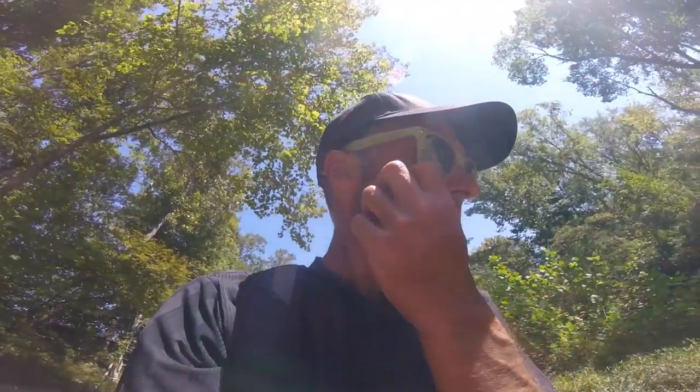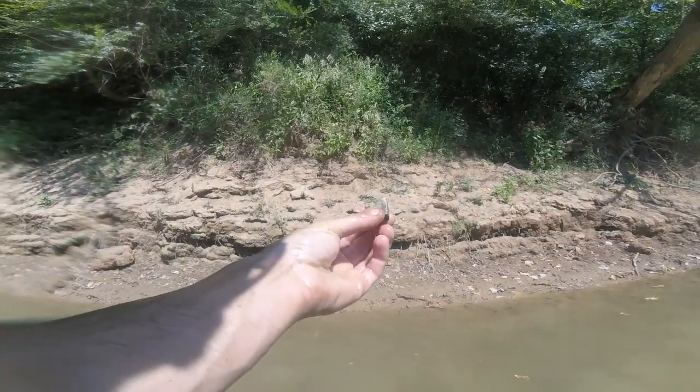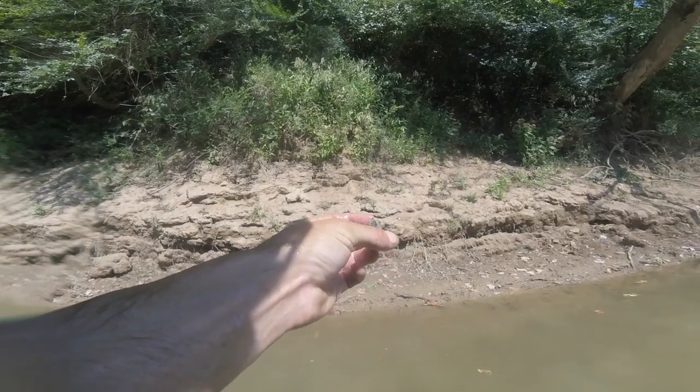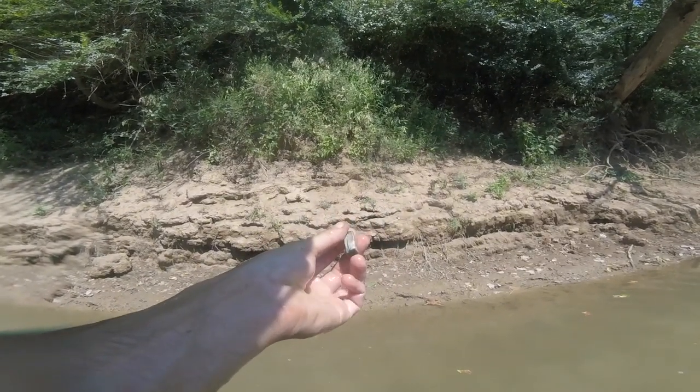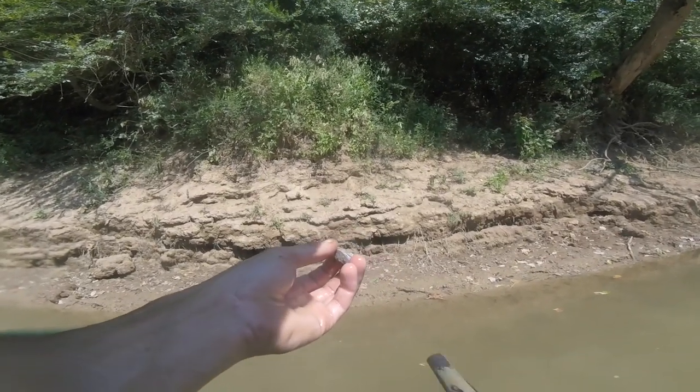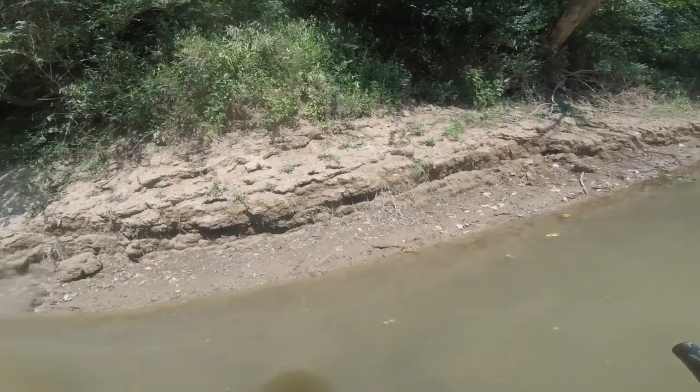I brought the fossil back from down there and hopefully he's turning some stuff up and we'll see what else we can find. There's a good find. That is a Civil War mini ball pounded into a fishing sinker. I like it. I like that square shape. Pretty cool.